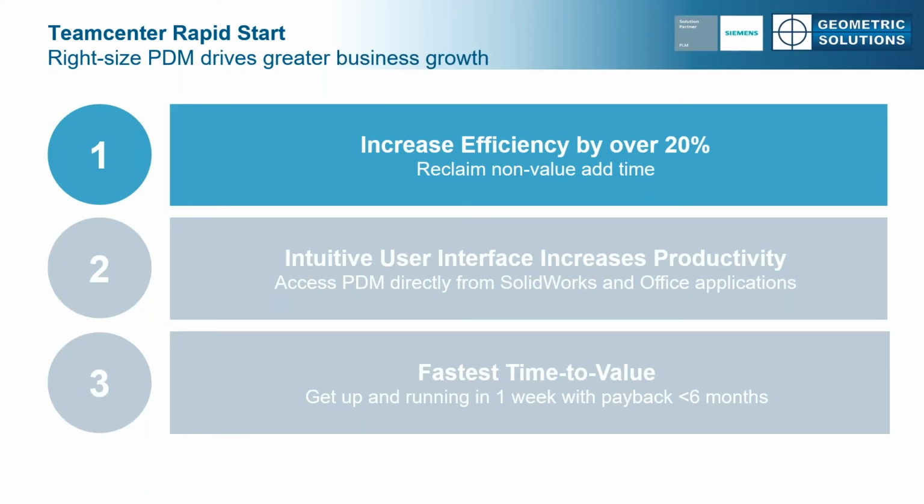Increase efficiency by over 20%. With Teamcenter implementations, we see this 20% efficiency within months of deployment. It comes from reclaiming non-value added time, or time spent searching for data, recreating data, or re-entering data. We have powerful search engine capabilities to fight information overload.